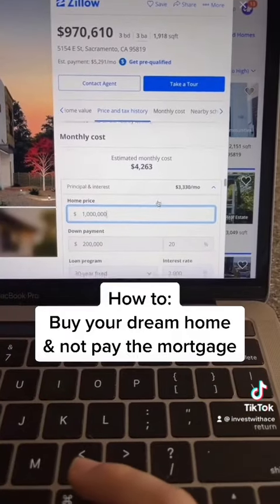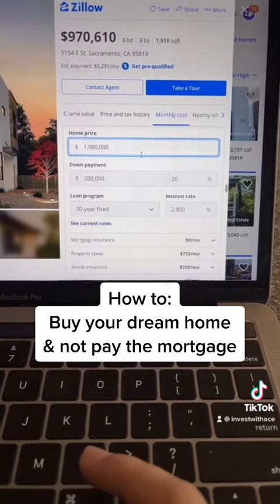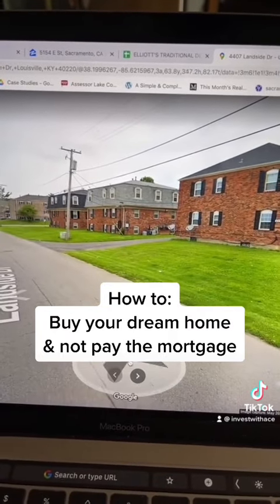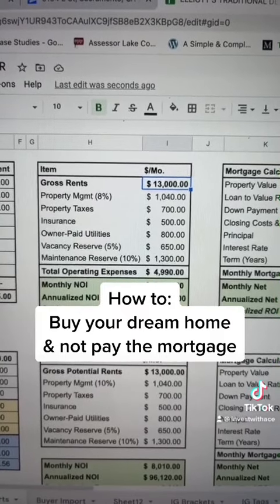If you calculate the mortgage on that $1 million house, it comes out to $42.63 a month, including taxes and insurance. Here's the crazy part. I just bought this 16-unit complex in Louisville, Kentucky, and it's worth about $1 million. And it's renting for $13,000 a month.